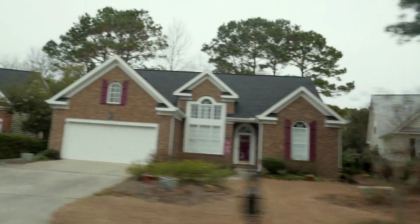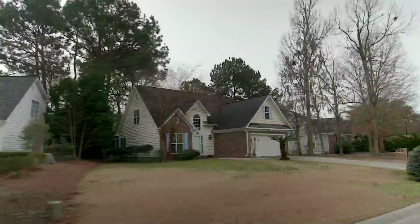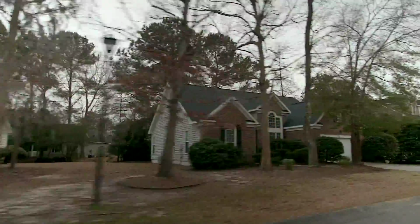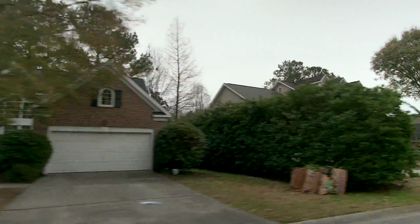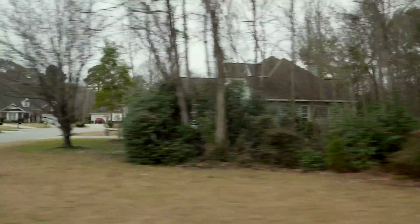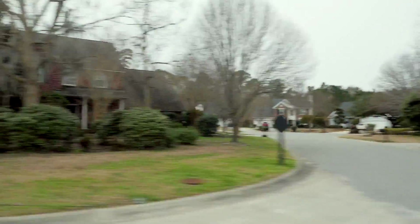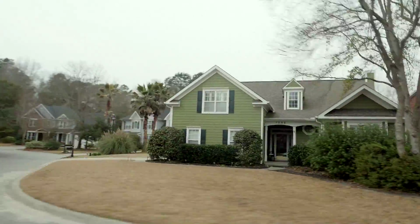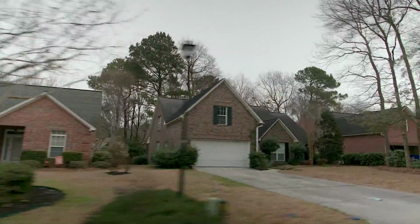You're going to find a lot of single floor or at least master-down homes back here. There's more of these, I think, in Magnolia Grove than what you would find in some other places in Brickyard. So if you don't want to traverse a bunch of steps, this would be a good section to consider. And again, it's at the front of the subdivision, so you're not driving all the way in the back of Brickyard to get to your house. It makes it easy to get out to 17. Again, super close to downtown Charleston.